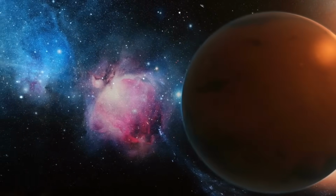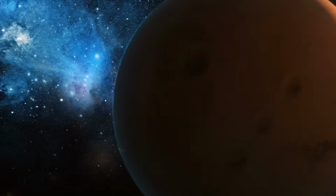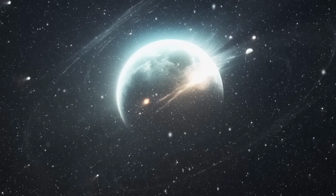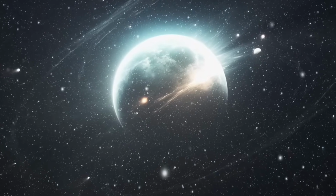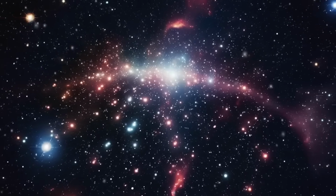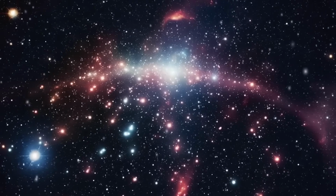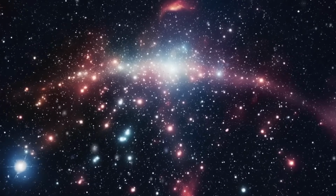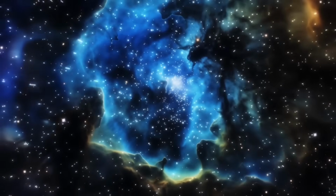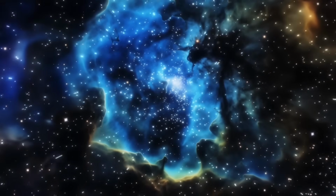Ultimately, the short lifespan of Westerlund 1-26 underscores the paradox of massive stars. They are immensely powerful and influential, yet they exist only briefly on cosmic timescales. Their fleeting existence contrasts sharply with the long, steady life of smaller stars, making them both awe-inspiring and humbling.